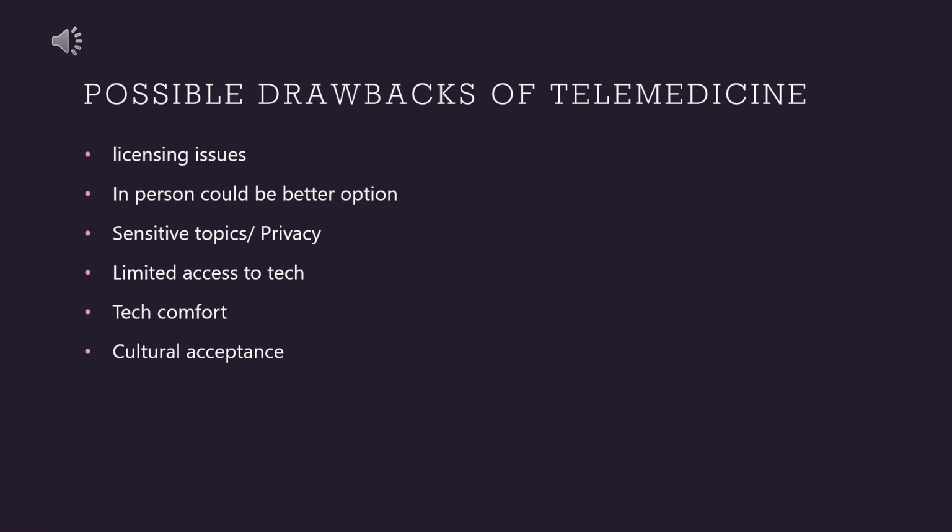Then we have limited access to technology, where there is limited access to technological devices, for example, smartphones, tablets, computers, and any device needed for the telehealth visit, or connectivity issues, internet issues, and so on. Then we have the level of comfort with technology for either healthcare practitioners or patients, where some people do not like using technology. And lastly, we have cultural acceptance of conducting virtual visits in lieu of in-person visits by healthcare practitioners and patients.